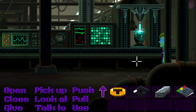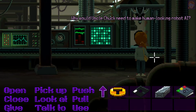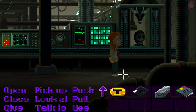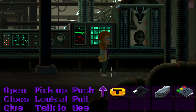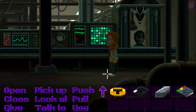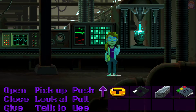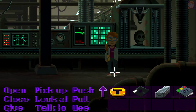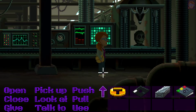What the heck is this? This looks like a robot. Why would Uncle Chuck need to make a human-looking robot AI? Jeez. I'm starting to believe right now that all those characters in the town, like the sheriff, the hotel manager, the coroner, they may look like Chuck, but I think they're actually robots. Yep. And probably not only those characters, probably some others of them are robots.